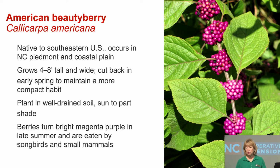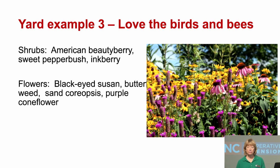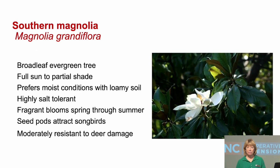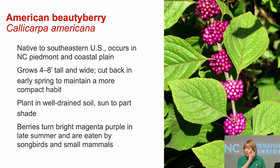The beautyberry prefers full sun. It will grow in all types of soil provided there is good drainage. It grows 4 to 8 feet tall and wide, so allow for plenty of space between each shrub. It responds very well to annual pruning in late winter, which will help it maintain a manageable size and leafy appearance.